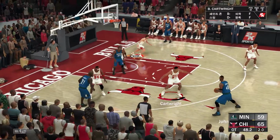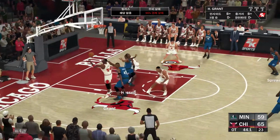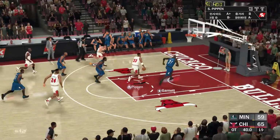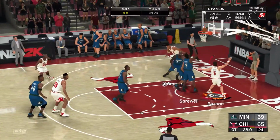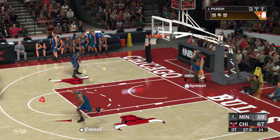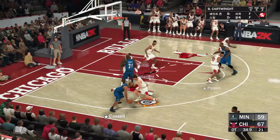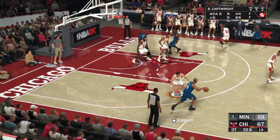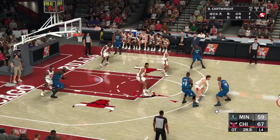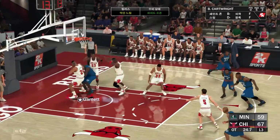4 on the clock. From deep three-point range, the Timberwolves again can't hit. Here's Paxson. The shot's good on the assist by Pippen. And it's an 8-point Bulls lead. Late in the game, up big, they continue to attack. I don't think you want to get loose and sloppy or ease up, but it is time for them to start using that clock a bit.